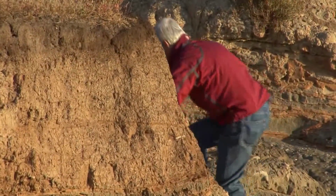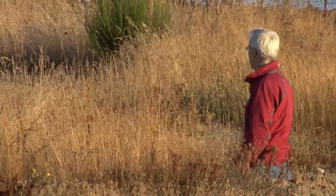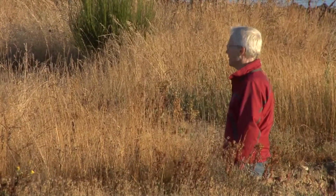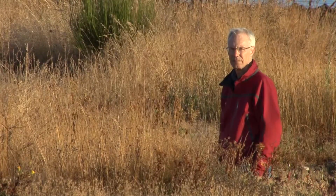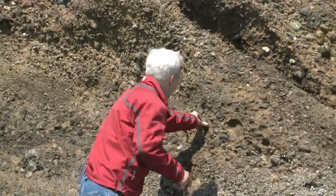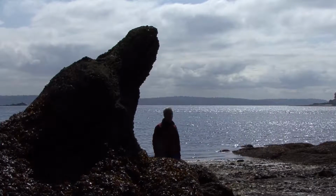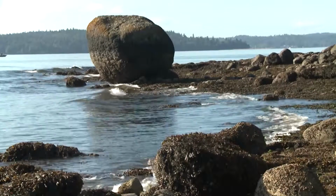When I returned here a few years ago, I was surprised to learn how much more we now know about the geology of this region than when I was a student. We have evidence right here on Bainbridge Island of some amazing events in the geologic past.